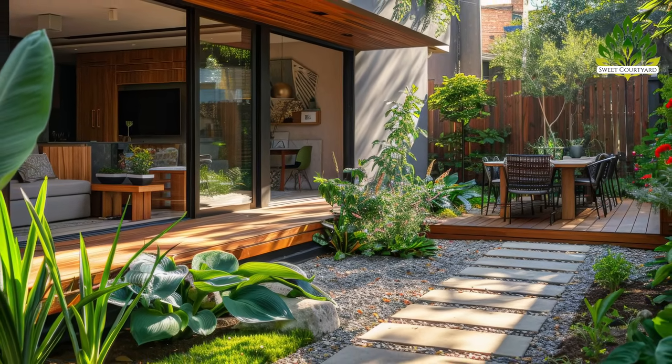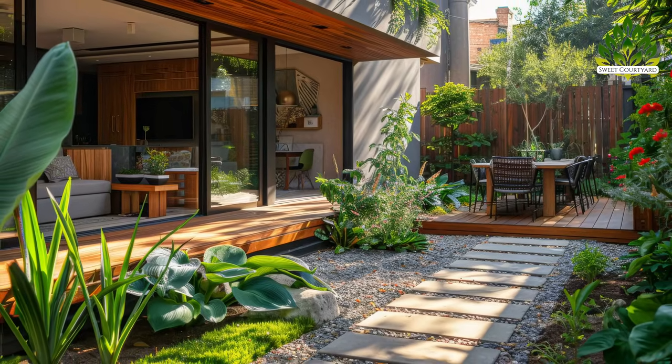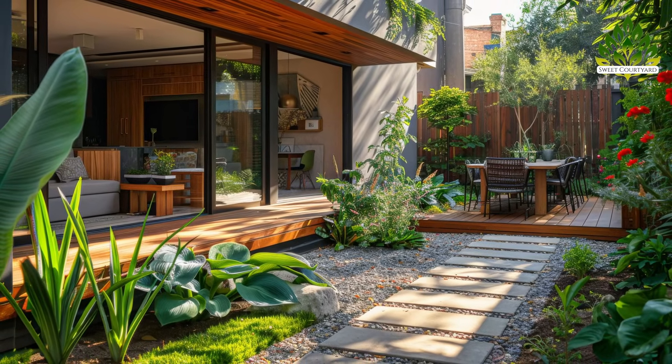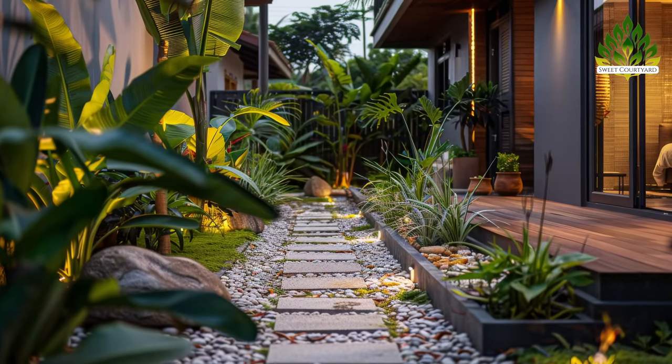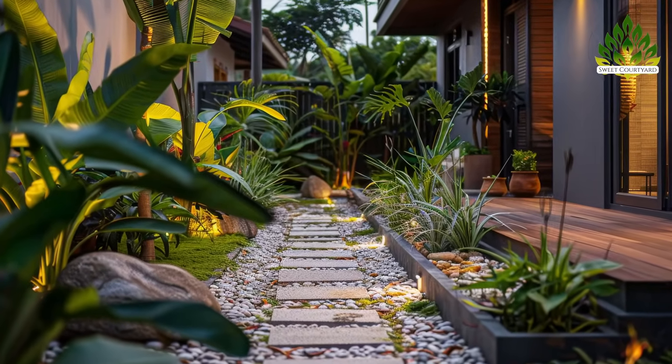In our exploration, we delve into the intricate art of maximizing space and aesthetics within diminutive landscapes, infusing every corner with stylish decor elements that elevate the ambience.